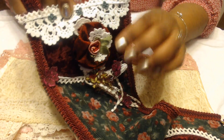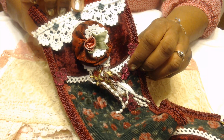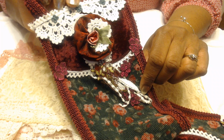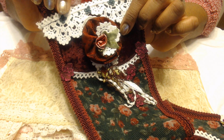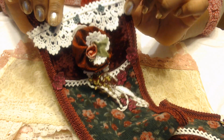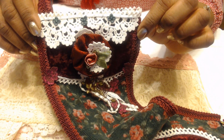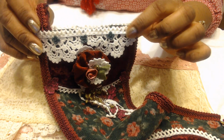Now this rosette, it's not blending very well in the lighting, but it is actually the same maroon as this. I think maybe because it has such a satiny sheen, it's showing off as a slightly different red. But then there's this really fun little rosette, and I put the little ribbon tag there to symbolize leaves. And this is one doily I cut in half, and then just added the little green flowers and more of the tiny trim on top.